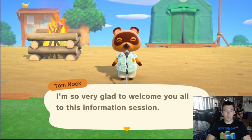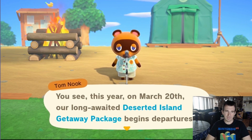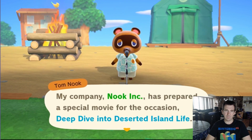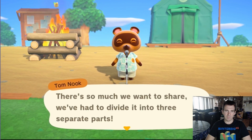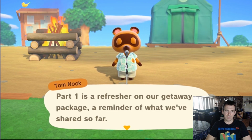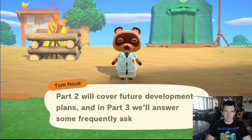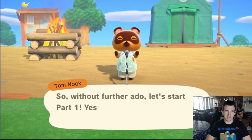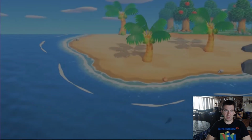The game comes out in 1 month, March 20th. Tom Nook looks good. See, Animal Crossing is a series that has simple models, simple geometry. It's not aiming for photorealism, but it still looks really good.